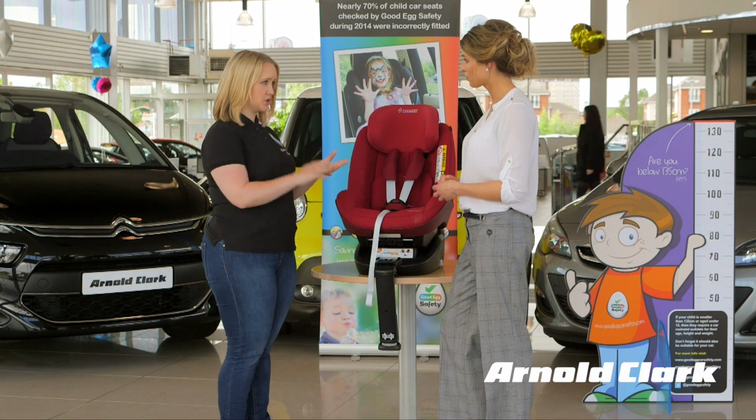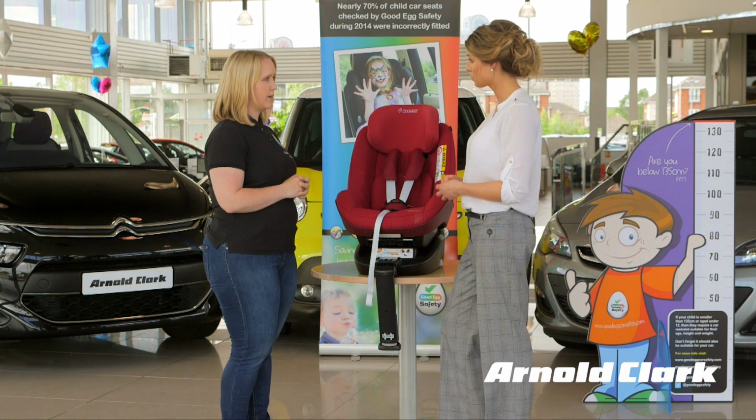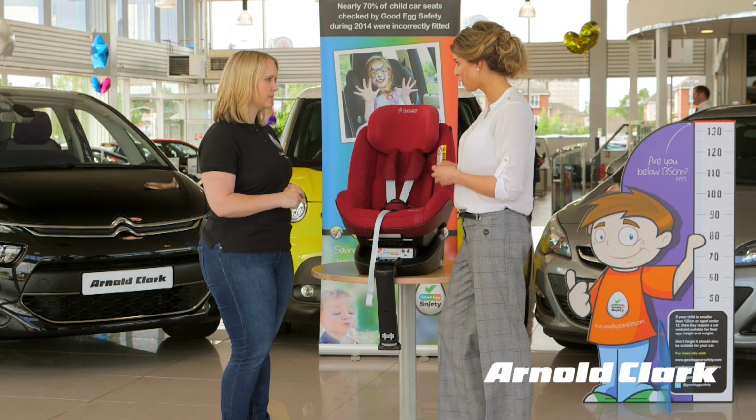And the key thing about the iSize part of the new legislation is that it's really designed to take away the confusion that surrounds child seats. Yeah. It makes the child seats easier to choose for your child, easier to fit into the car, and easier to use as well. And it's part of 3 phases, and iSize is phase 1 of that regulation. I mean, what makes it easier to fit?